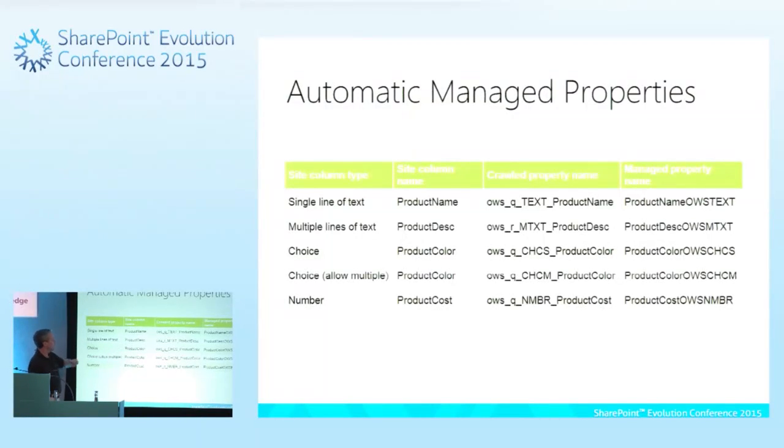It's a choice field, CHCS. This is just 5 of them. All of the data types are represented. If they're managed metadata fields, it ends up with OWS tax ID and stuff like that. I've got a link at the end of this for the whole page of all of these and all of the special little considerations.